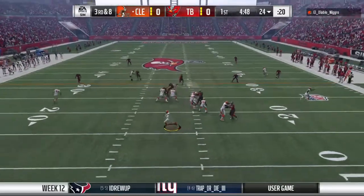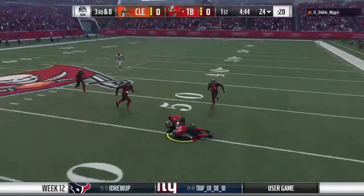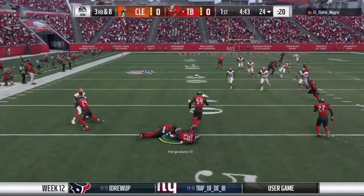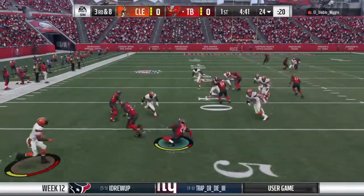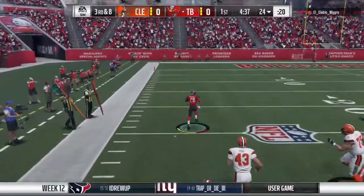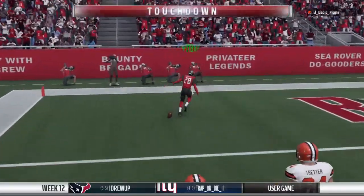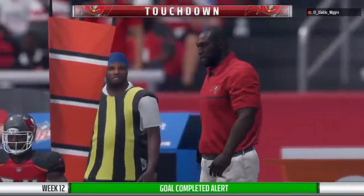Throwing is Kessler on 3rd down. Into heavy traffic, and it's intercepted. Vernon Hargraves with a pick. Room here to run. And now nothing but green ahead of him. And he will score. Touchdown, Tampa Bay.